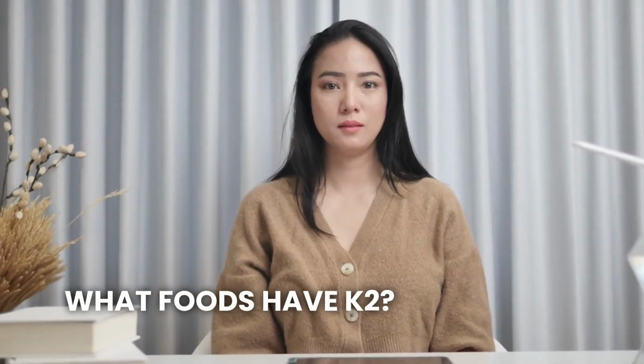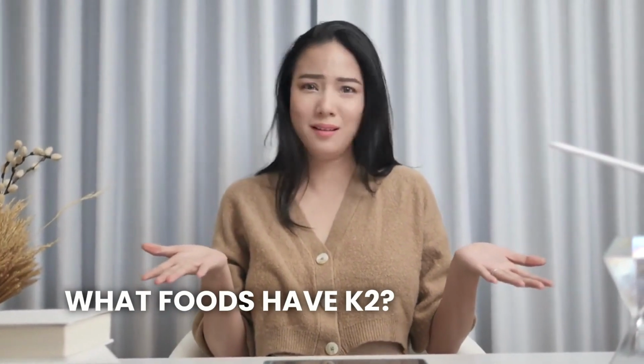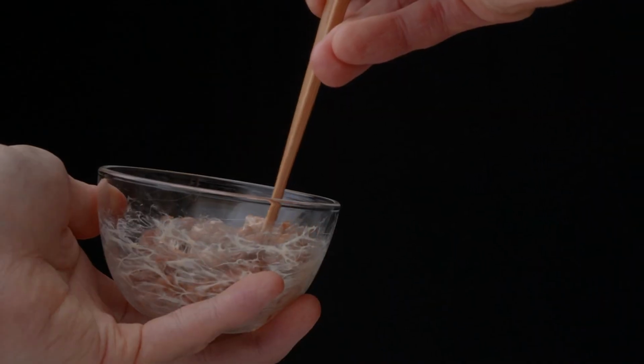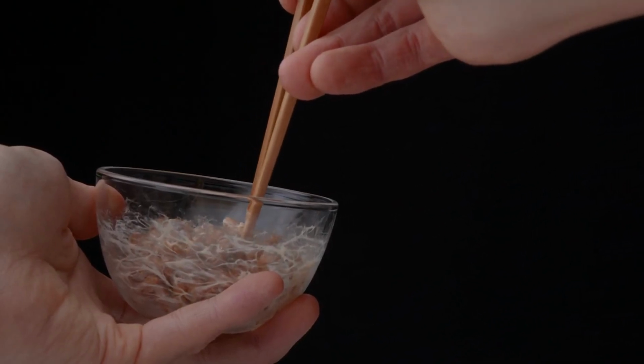What foods have vitamin K2? Getting enough vitamin K2 from your diet is essential for reaping its cardiovascular benefits. Here are some foods rich in vitamin K2. Natto, a traditional Japanese dish made from fermented soybeans. It's one of the richest sources of vitamin K2.